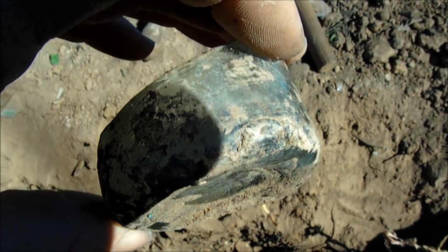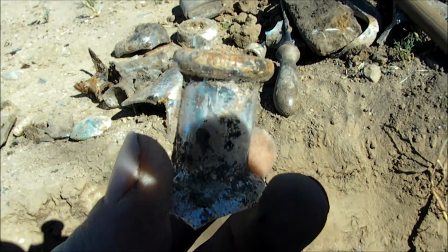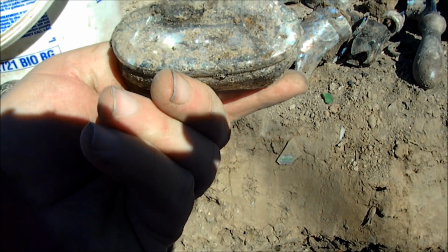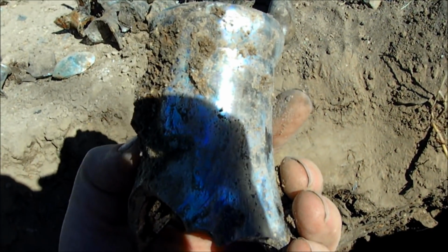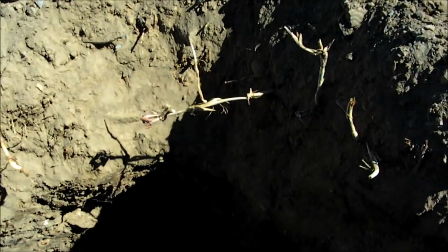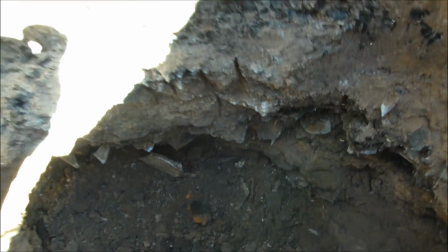And there's a base of a soda of some kind. And then I just pulled this out. It's a blown in a mold pharmacy. That's the first non-machine made thing I found. Then I just pulled this out. About a 1919 milk bottle. So as you can see, the layer is about 1.5 feet thick. It's just pretty sparse on the intact bottles.